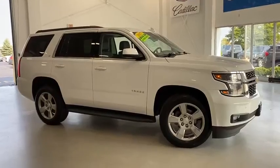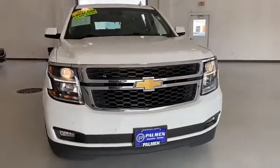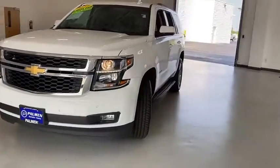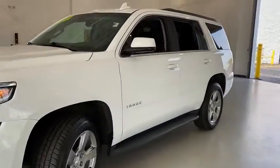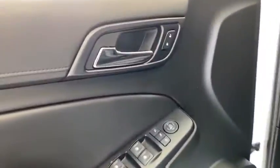Take a ride in the 2017 Chevrolet Tahoe. Tahoe has been the best-selling sports utility vehicle, accounting annually for more than 25% of all full-size SUV registrations in the United States. This vehicle has less than 70,000 miles.